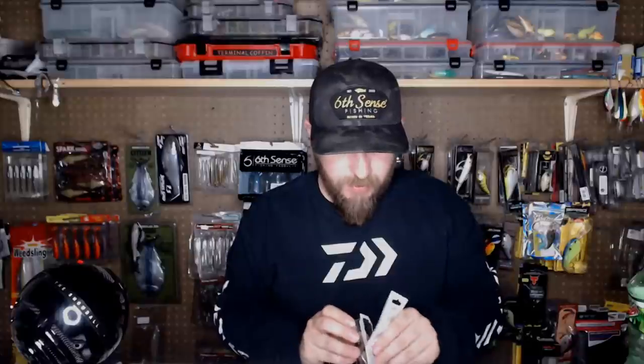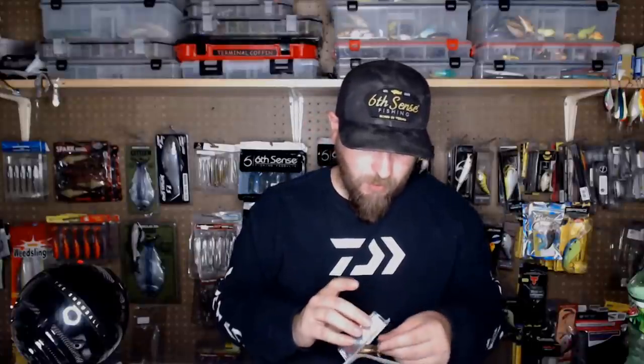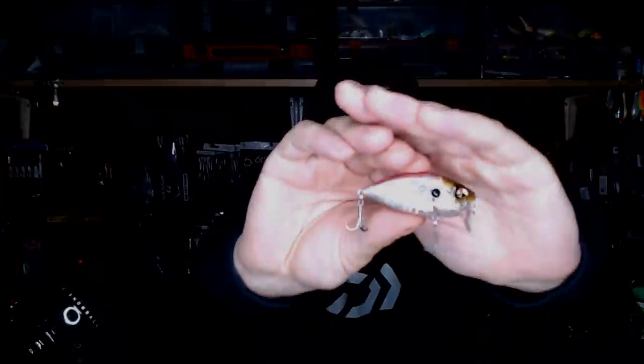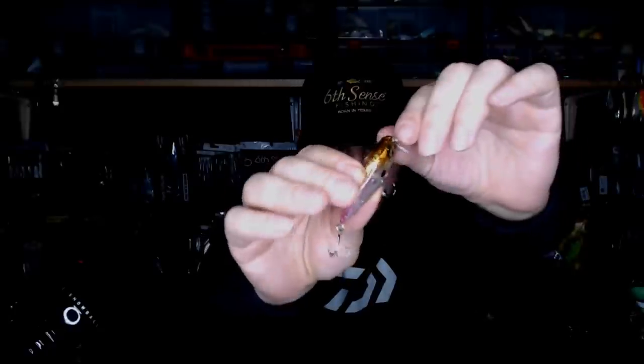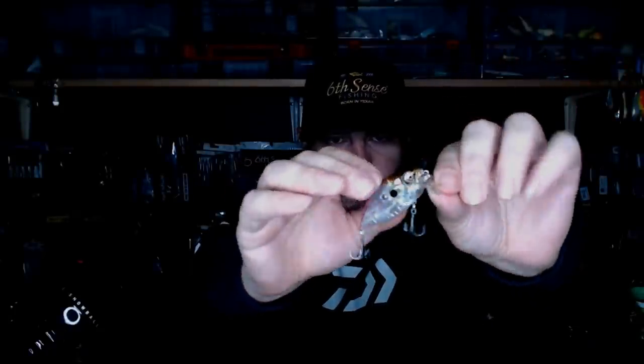I love the speed wake. I wanted something a little bit smaller profile. And I really like this because it's not very big at all. And I love that translucent. Got that little pink. This is cotton Wakasaki. But you notice how thin this bait is.